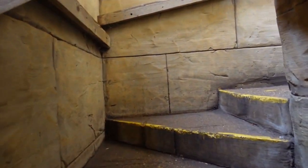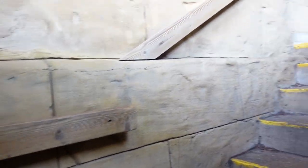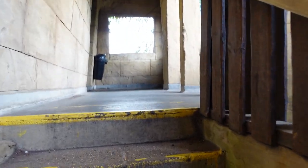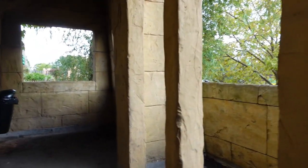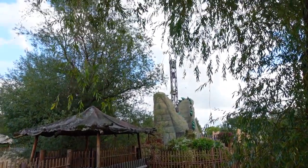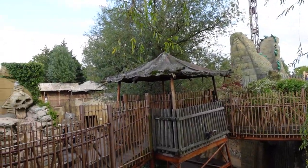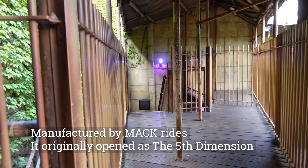Through the standard queue, there is a number of steps up to the ride station, but there is an accessible queue. You just go join the exit. Yeah, you get good views of Croc Drop from here. So on the standard queue line there's 18 steps up and obviously 18 steps back down to get to the queue line.